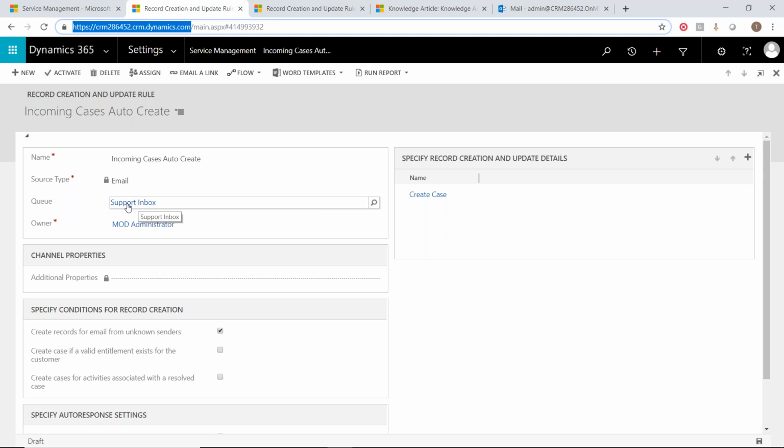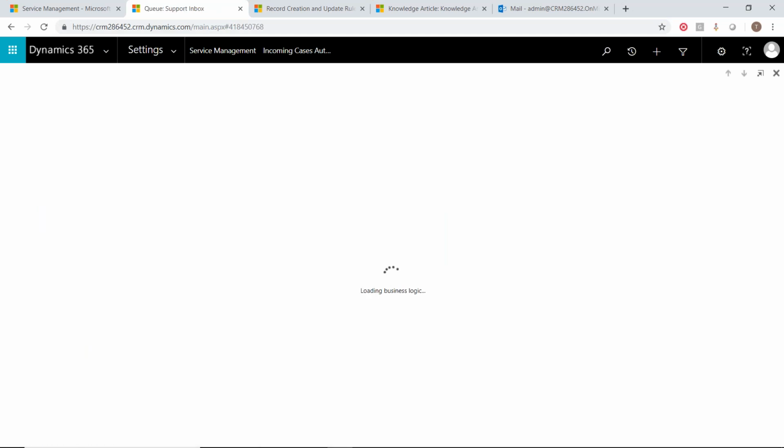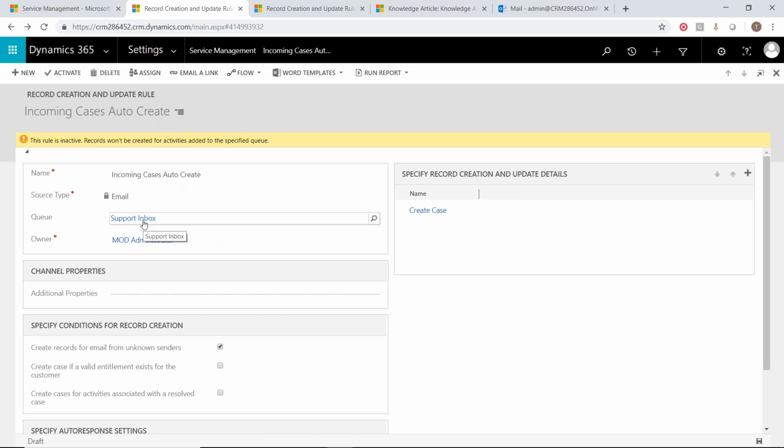This support inbox, let me just open up this queue quickly. This support inbox is just an email address, right? So I just have it as support at my domain. I'm just saying convert all incoming email messages to email activities. Notice it's a public type of queue. So again, anyone can look at this and anyone can use this. But the importance of it is that I actually have this rule linked to that queue. So anything that comes into that is actually going to be using this rule set.